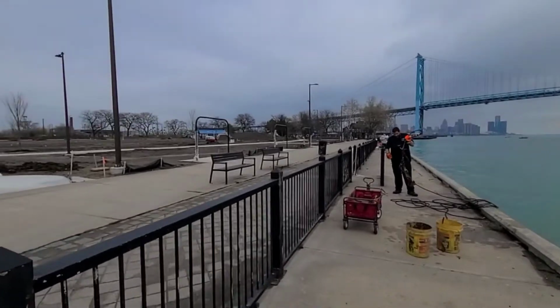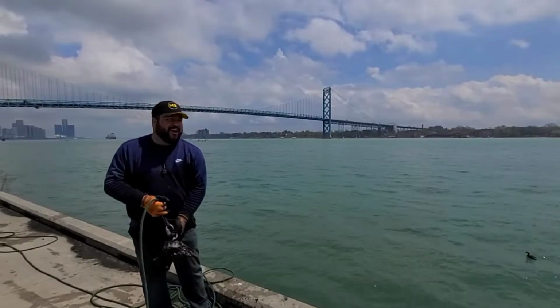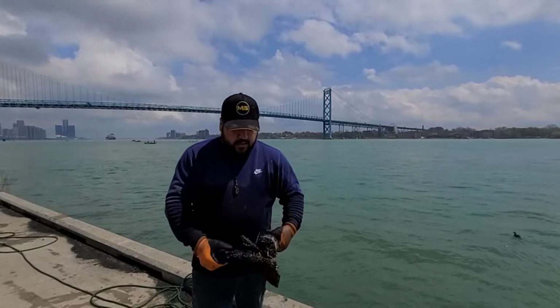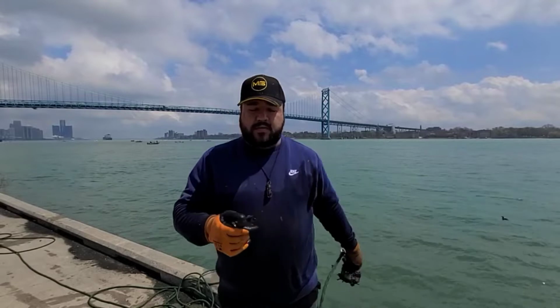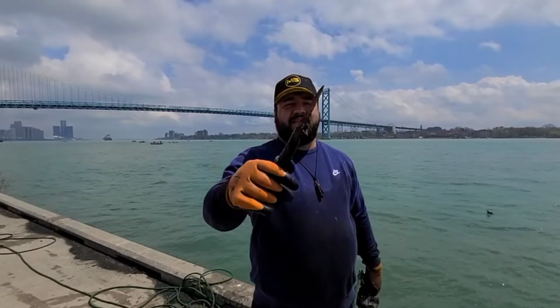Check out this snag. That's a lot of fishing line. I don't have one. I do have something though. So I thought this was about the weight of a gun, but I have this giant piece of metal on the bottom, and I also noticed I got this knife. First knife of the day. Yeah.